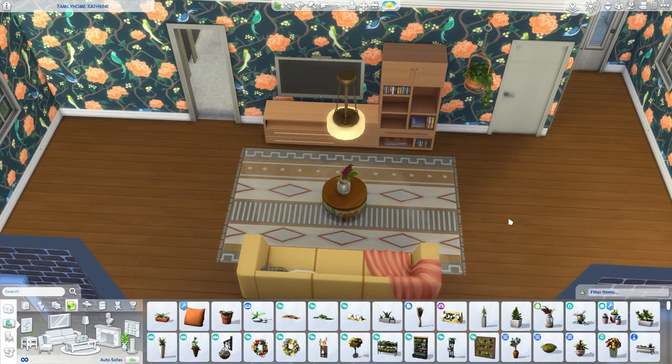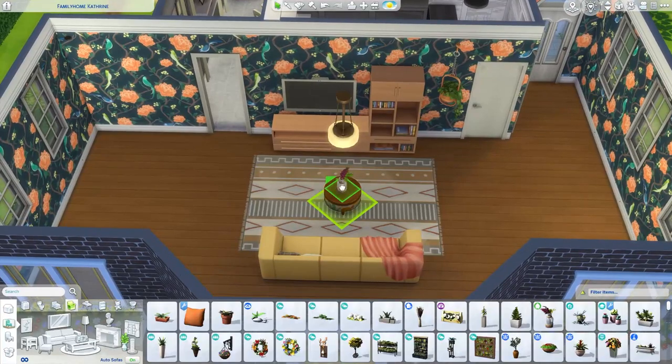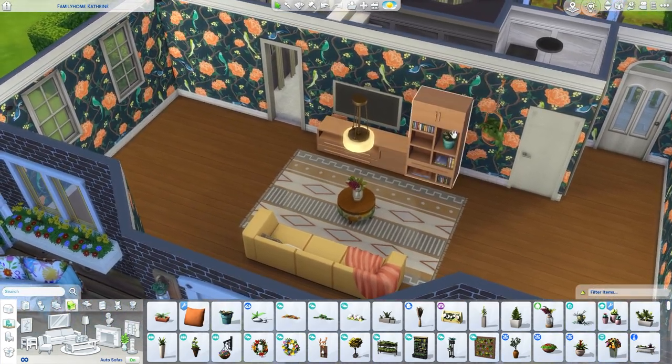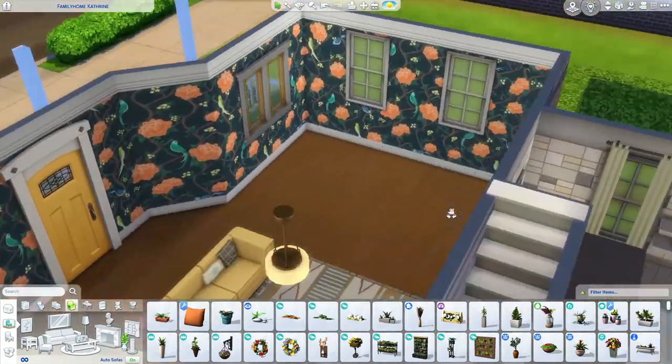Maybe just something cute like that. There we go. You can decorate the bookshelves in a way that you like. I never really bother because it's extra clutter that might break things. That's fine. I'm gonna leave it there.